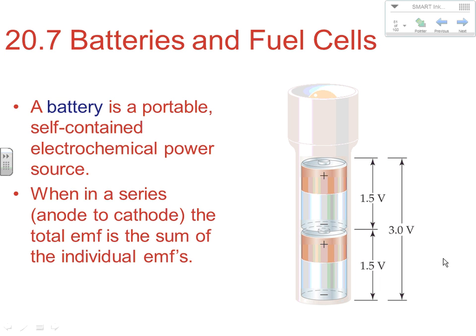Now, the first section, section 20.7, deals with batteries and fuel cells, because we're talking about voltaic cells, and those are things that create energy. In what ways do we harness those in everyday life? A battery is a portable, self-contained electrochemical power source. You're basically using a spontaneous redox reaction to generate electricity, a flow of current.